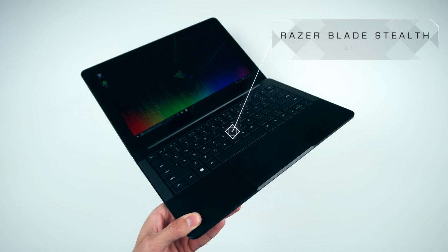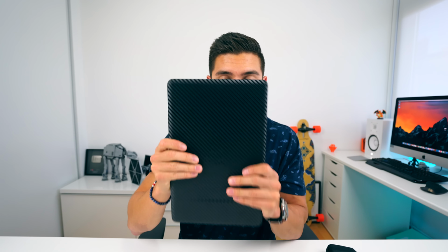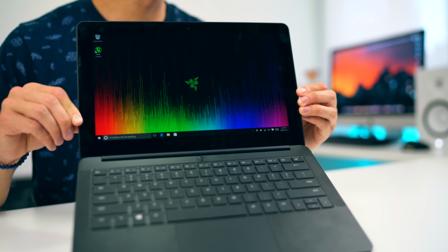Next off, I've been super pumped to share this with you guys. This is the Razer Blade Stealth. And the main reason why I'm bringing this with me as my main editing device is how thin, how portable, and how powerful this device is. I think you get what you pay for, and I'm just loving how portable this thing is. And once again, portability is key while you're traveling.